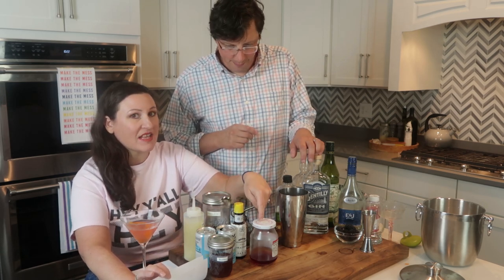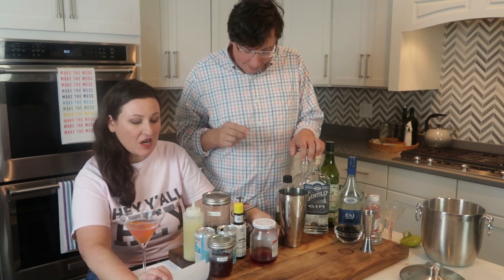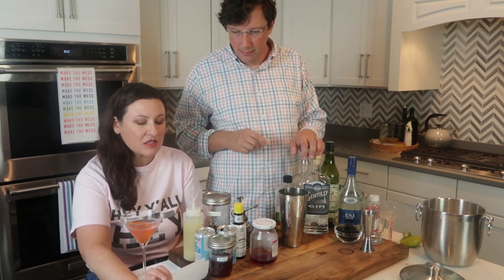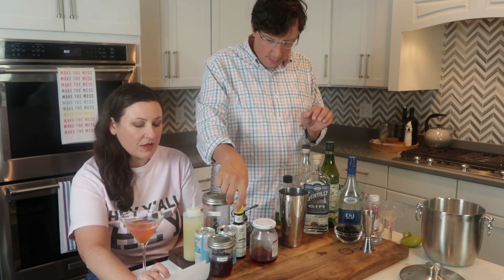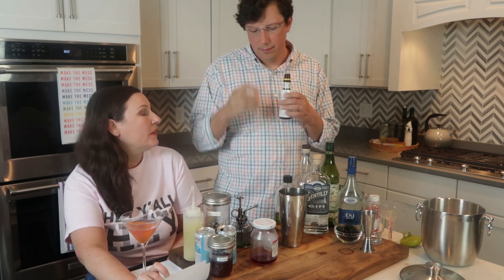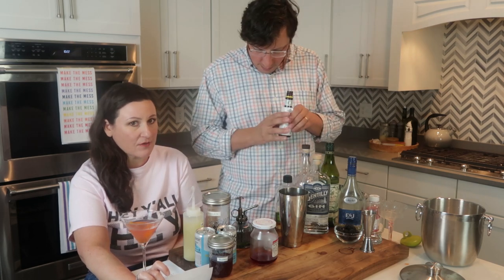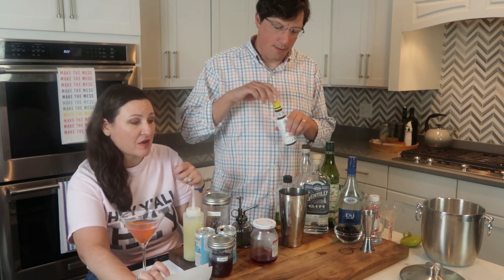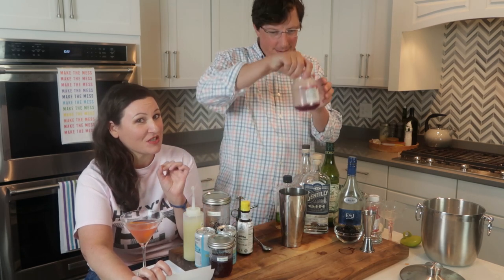And then the cherry has a little bit. Okay, so 2 ounces of rye, 1 ounce of dry vermouth, 5 dashes of Angostura bitters, and 2 bar spoons of cherry syrup. Often when you serve drinks that have bitters, you make the drink first and then you just put the bitters over the top, but not with this one because we have something extra special to go on the top of this.